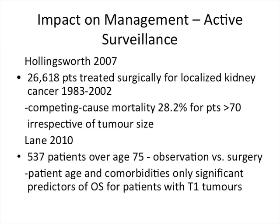For example, a population-based analysis of over 26,000 patients who were surgically treated for localized kidney cancer between 1983 and 2002 showed that competing cause mortality increases with a decreasing patient age, irrespective of tumor size, reaching 28% for patients over 70. In a series of over 500 patients over the age of 75 managed with either surgery or observation for T1 tumors, surgical treatment was not associated with a significant survival advantage compared to observation. Patient age and a standardized measure of patient comorbidities were found to be the only predictors of overall survival.